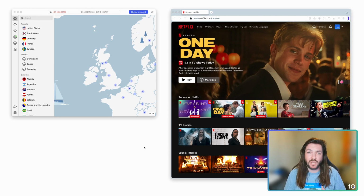It streams without buffering, 4K quality as well if you're on a device that supports that, depending on which server you're connected to, although we'll get to that later. And all in all, it's just one of the very best VPNs for Netflix. Also unblocks some of the most libraries.